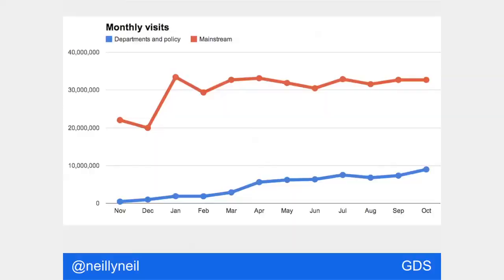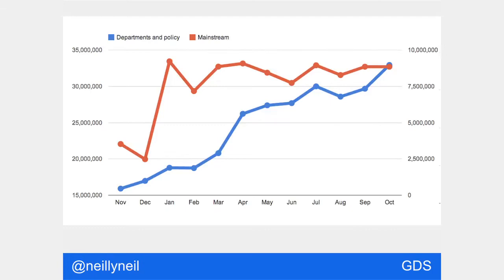As you can see in this graph, the blue line is traffic to the departments and policy section. The red line is traffic to the mainstream services and information. And you can see it's growing. Actually, if you zoom that in so that you add another axis, the numbers on the right refer to the blue line, the numbers on the left refer to the red line. I don't mean to suggest that the traffic is overtaking. That's not the case. I'm just zooming that in so you can see the shape of those lines.